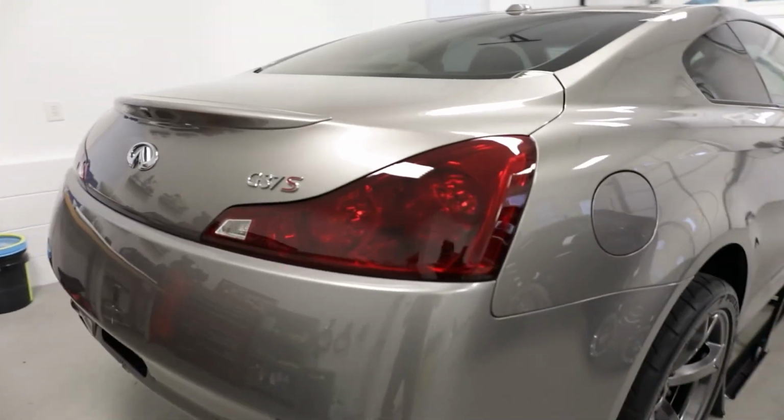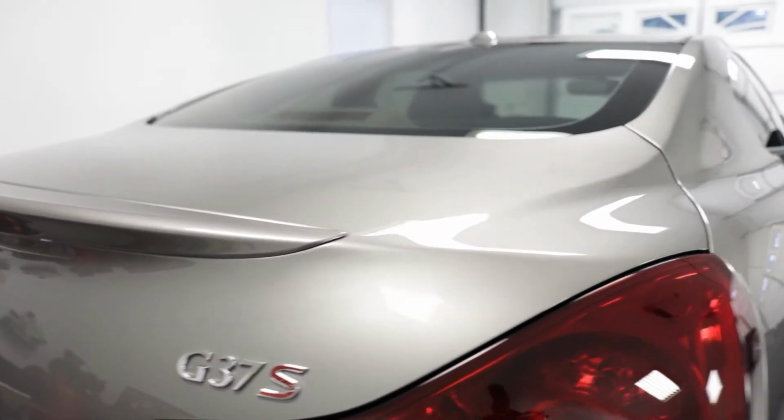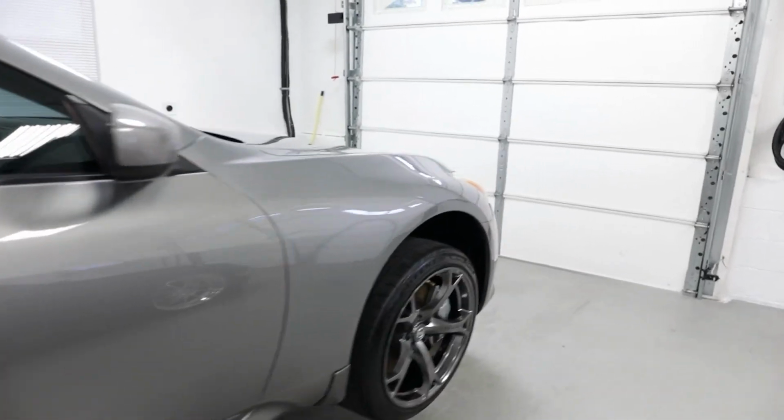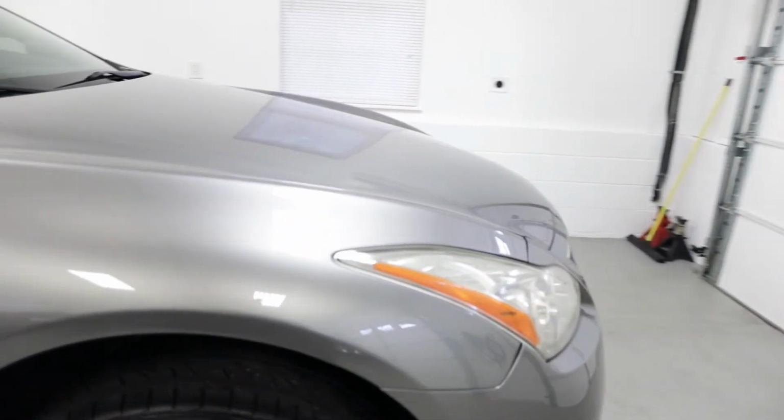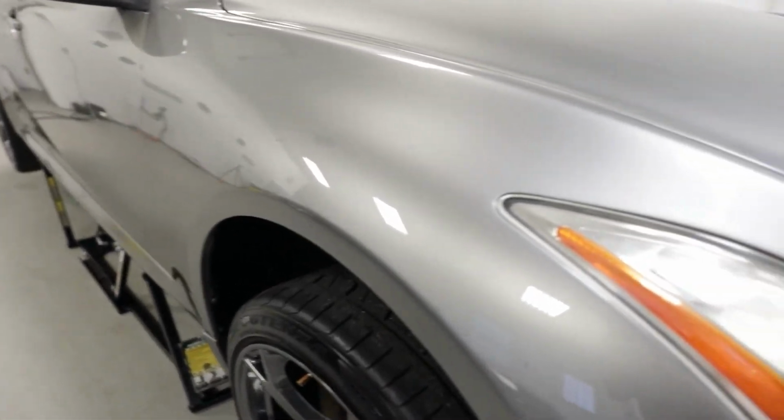Yeah, buddy. Wish you guys could feel how slick this coating is. Imagine like brand new glass, but somehow better.